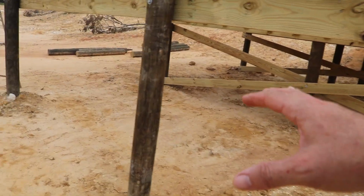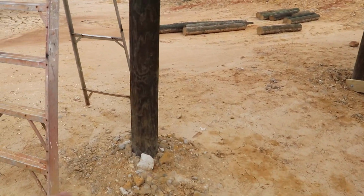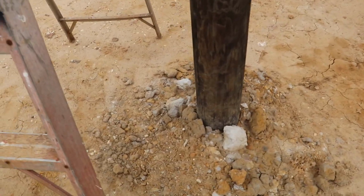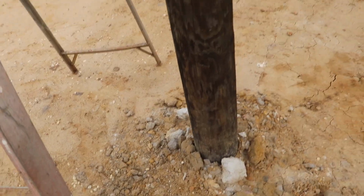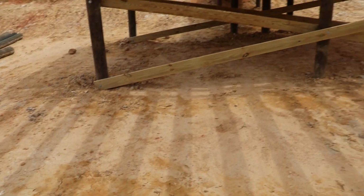But as far as the clay, everything went good. I was out here with him whenever he dug the holes for the post. He definitely didn't go through the clay liner. You can see some of the clay that came up out of the hole whenever he dug it up. And so we're good on that. We should not lose any water due to this dock being built.